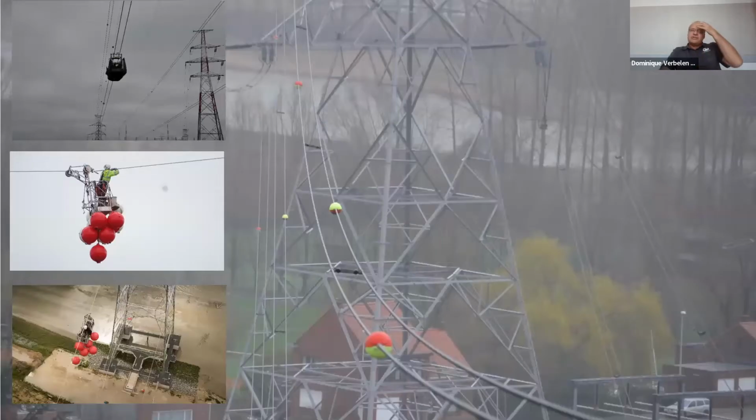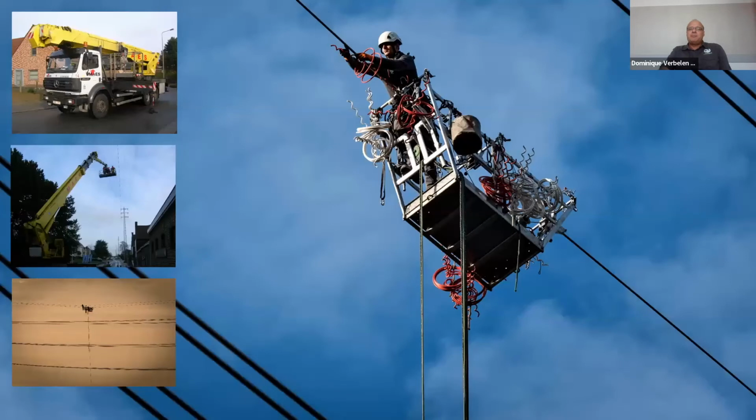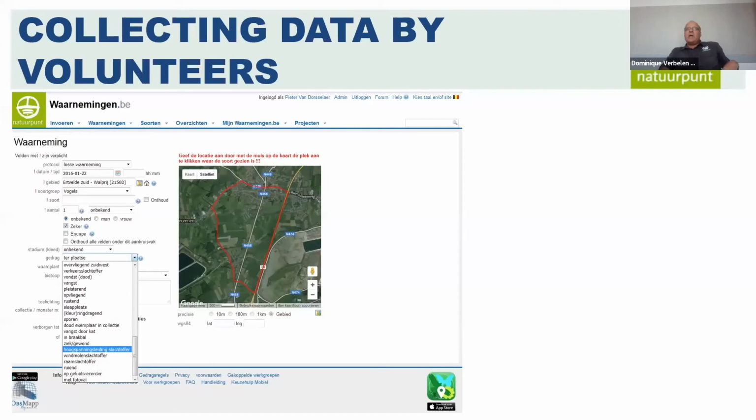So Elia then started to put up bird diverters on the most risky lines, on the really black lines. They did put up avispheres. They also did put up bird curls of various sizes and of various colors. But they also wanted to have a very user-friendly database in order to gather data more efficiently. So we had in Flanders waarnemingen.be, which is the Flemish version of observation.org, in which we had already a field on behavior, which is gedrag in Dutch.